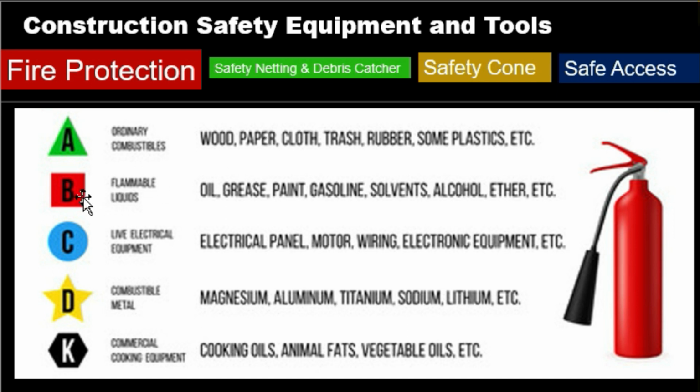Class B, for combustible liquids and gases like oil, grease, paint, gasoline. Class C, for fires that include an energized electrical source as the igniter. These are classified as Class C. Once the source is removed, the fire is no longer classified as a Class C fire. Class D, for a fire caused by metal, titanium, zirconium, magnesium, sodium, lithium, and etc. Class K, fires which are caused by animal fats, vegetable oils, or fats which are used in cooking.